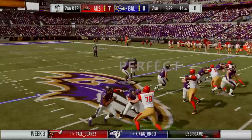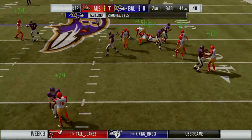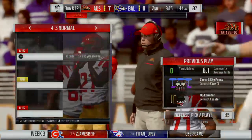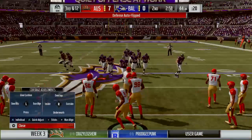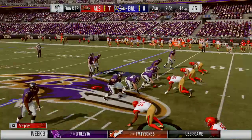Green 39! They'll run it now out of the gun. And this carry not as productive. He's swallowed up at the line of scrimmage. Maybe a gain of a yard that time, but from the spot, actually no gain. So 3rd and long. The Ravens on 3rd down, they've been okay, 2 for 3 thus far. This is 3rd down and 12.